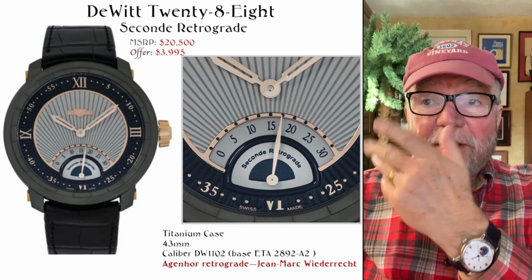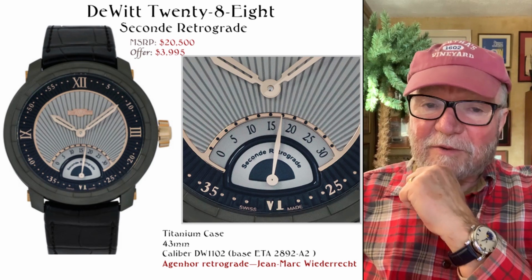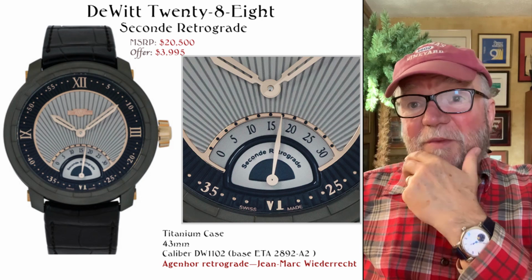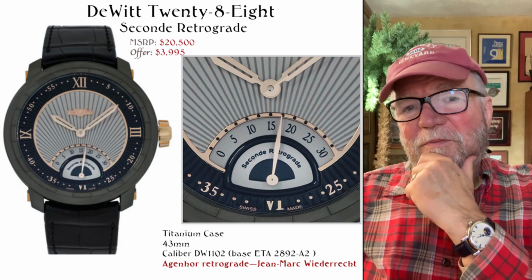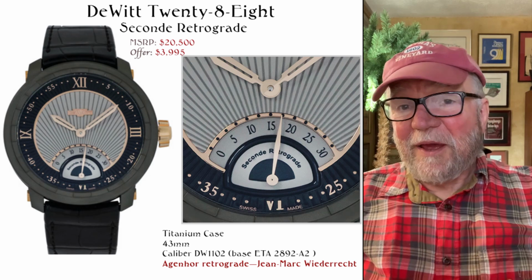So normally the MSRP was $20,500, and it's offered at $3,995. I thought that looked like a good deal to me anyway. So, getting around $4,000 for a $20,000 watch isn't bad.